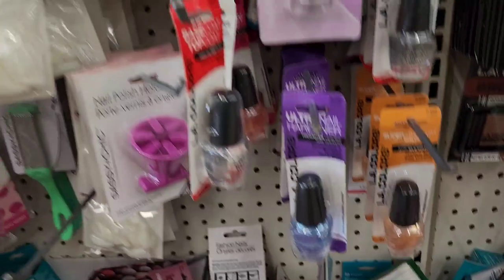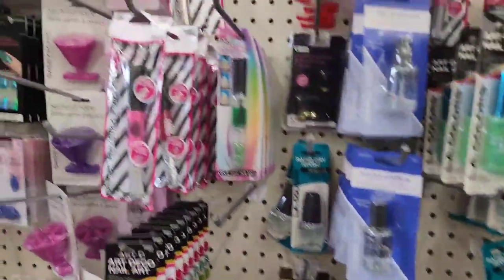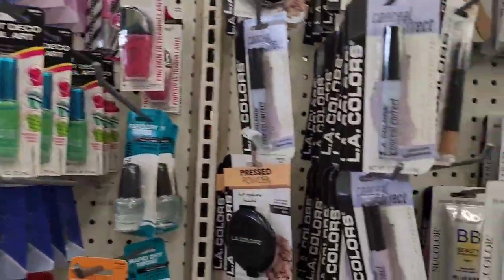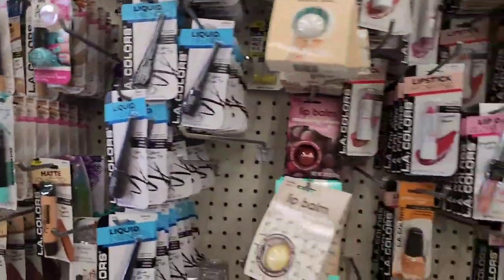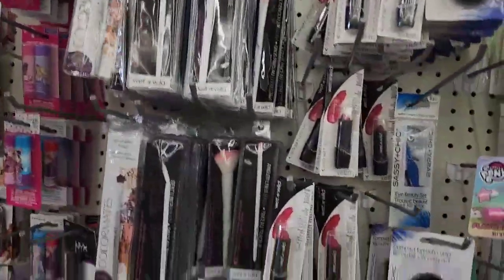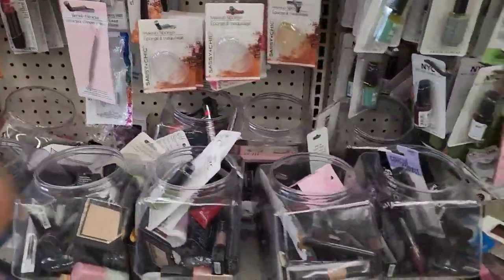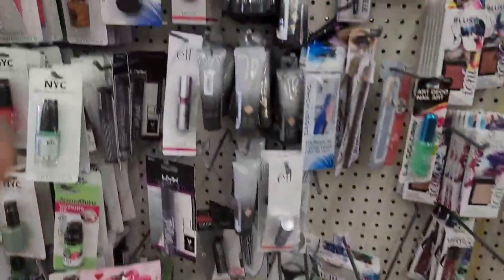And this is what the makeup aisle in this store looks like, guys. There is absolutely nothing new in our makeup aisle, but I still want to show you guys what we have. Some of it may be new to you guys because I know you said that you don't get a lot of makeup, but these are what we have. Bins and bins and bins of makeup. Look at this. Oh my gosh.